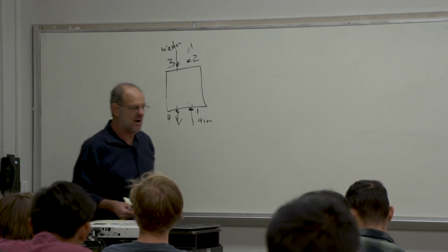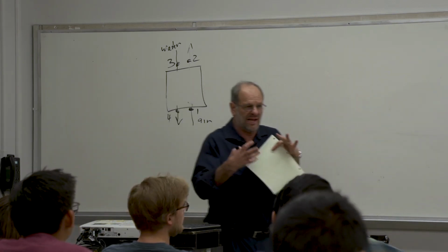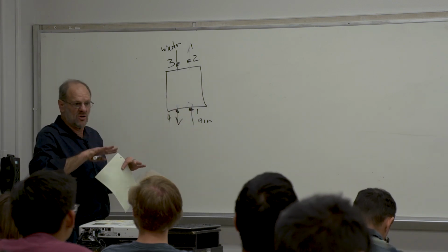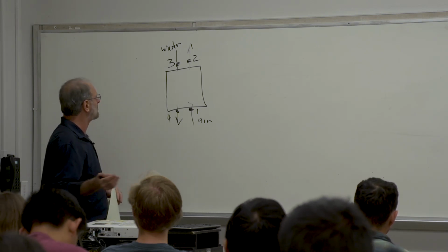There's another type of cooling tower called a dry cooling tower. And in dry cooling towers, it's more like a typical shell and tube heat exchanger. The water moves on the inside of tubes. The air blows across those same tubes. There's no mixing. There's just heat transfer.